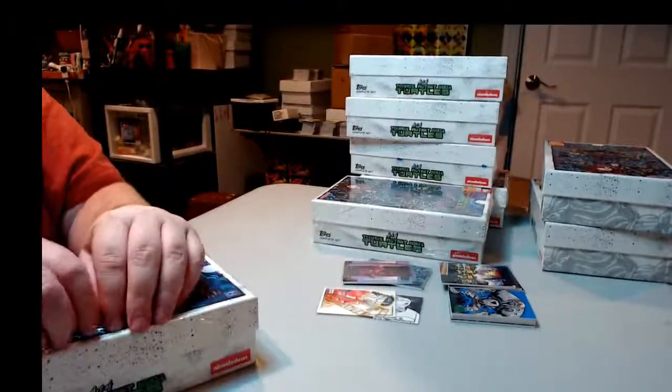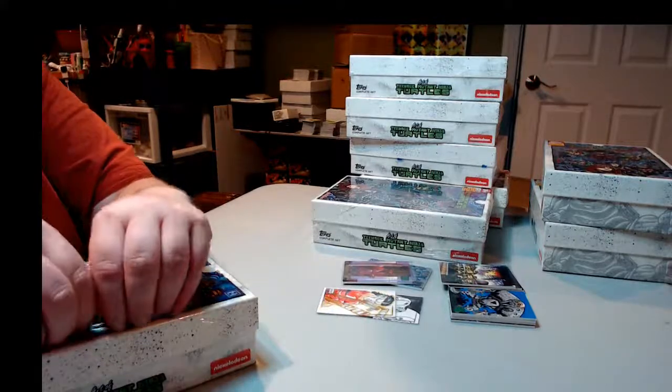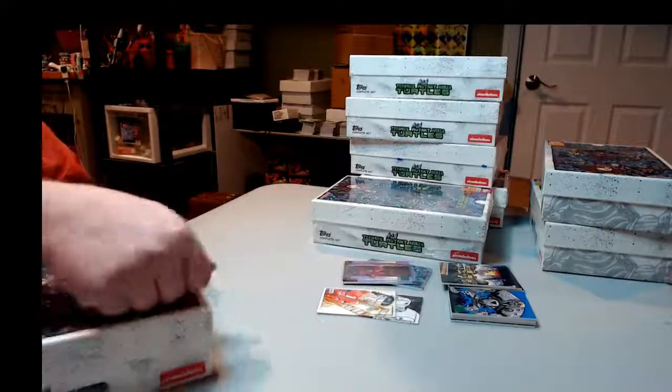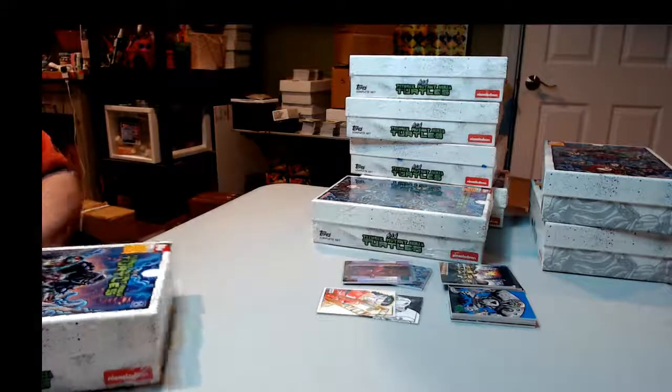I think my biggest thing with the turtles is I remember playing the arcade machine, the full size, back in the early 90s, I guess it was. It was one of those big 4-player ones, so everybody could pick a turtle.